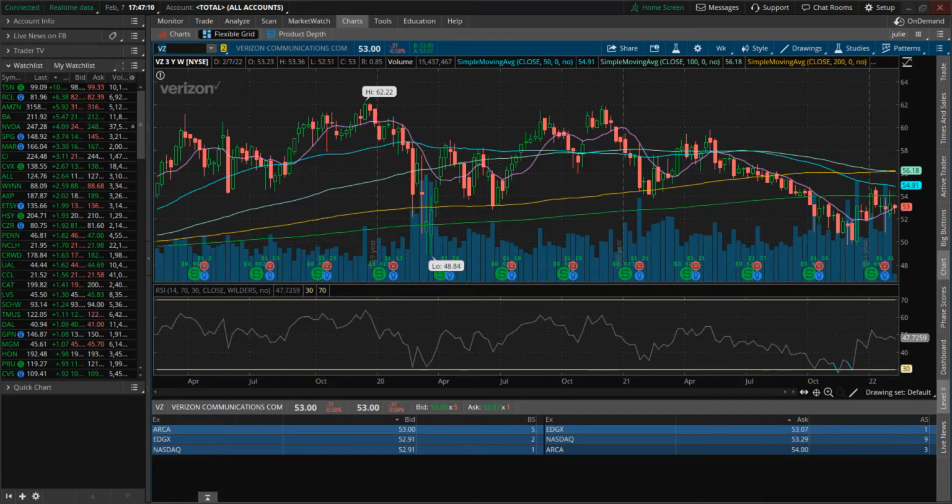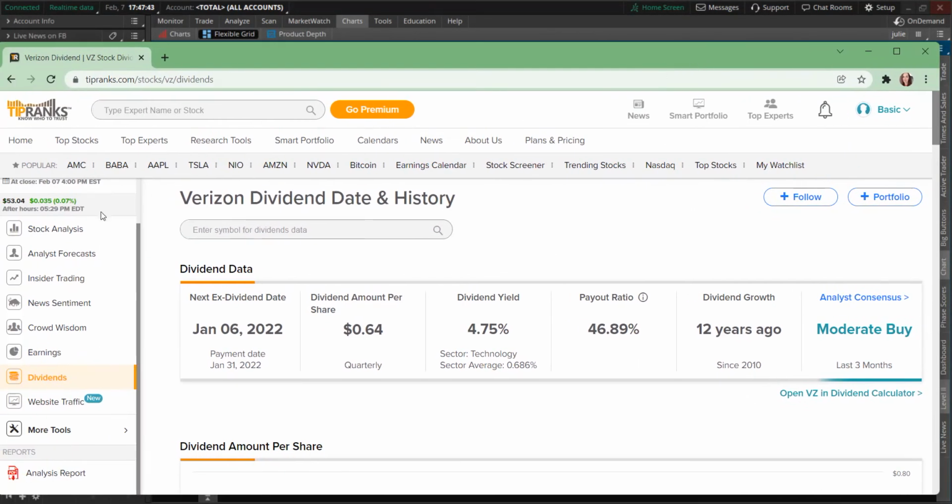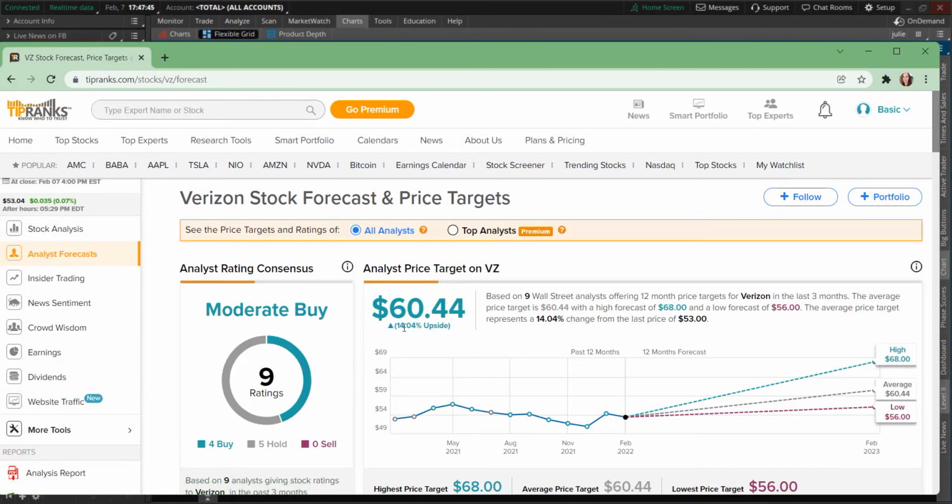However, Verizon does pay a dividend yield of 4.75. So let me just pull it up for you guys. So we can see it pays a 4.75 dividend yield, which is 64 cents quarterly. And we have a payout ratio of 46%. And we have a dividend growth of 12 years with a moderate buy. And I believe their price target is going to be, actually, let me just take a look right here. Yes, $60. So that's a 14% upside potential for Verizon.